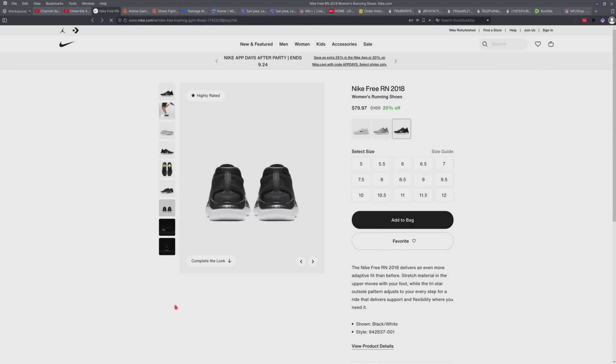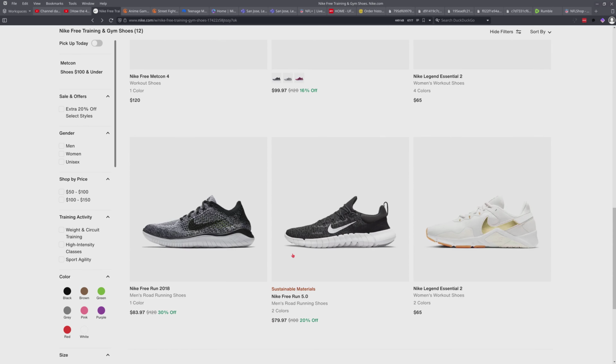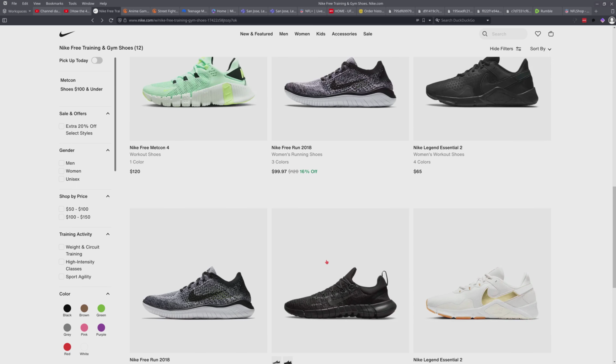Yep, it's women's, so there might be some glitter effects on it. But from a pricing standpoint, not too bad, pretty reasonable. If you're all about the Nike life, might as well.